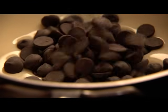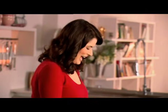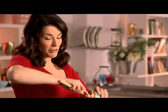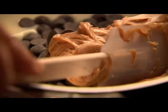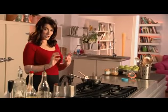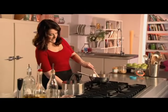Next, 100 grams of dark chocolate chips. No chopping, and they melt fast. And, now this is glorious, 100 grams of smooth peanut butter. I want it to be smooth because I do think that texture is crucially important in all food, but especially in an ice cream sundae.